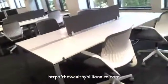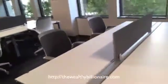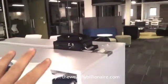And then, again, these are a lot of shared workspaces here where you could be a light member for 10 days a month, or a full member for 30 days a month. And here you go. You have access to the windows and downtown. Again, this is where I set up, so I like to stand.